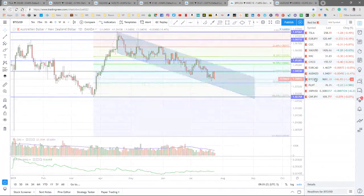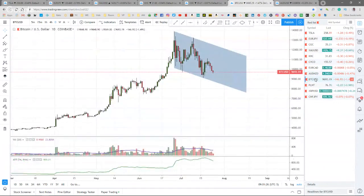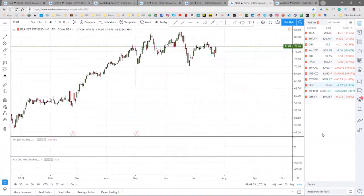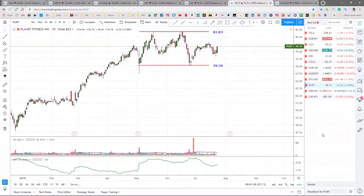So this is what I do, and this is what I enjoy doing, is just looking at these charts and finding patterns on them. And that's just a matter of practice, practice, practice. You'll see these patterns as they form. This is Planet Fitness.